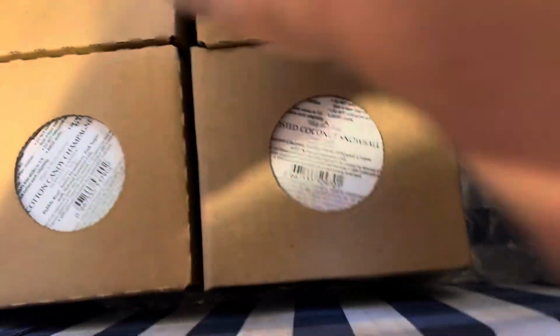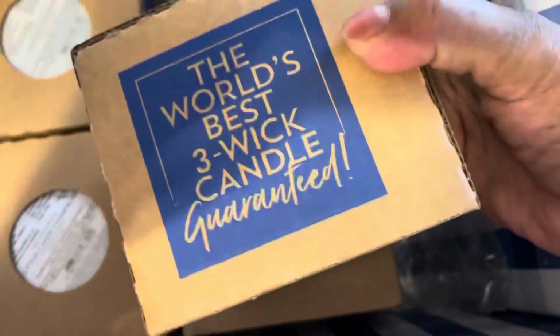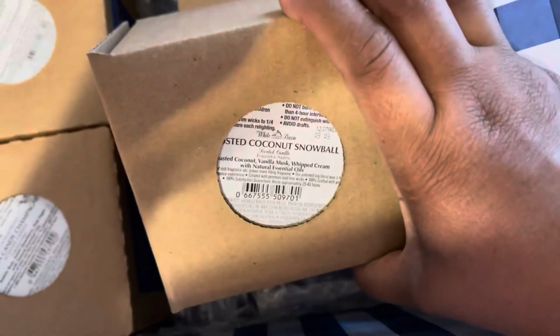Oh, look at these little boxes. Oh, these are the cutest. Look at these. Winterberry wreath. Oh, I guess I got more than I thought. Toasted coconut snowball. Oh, nice.